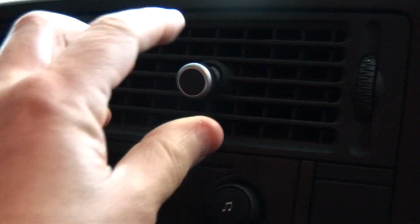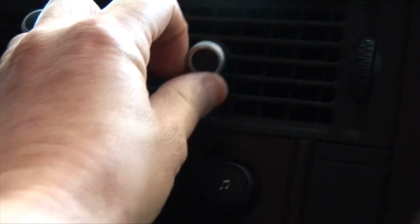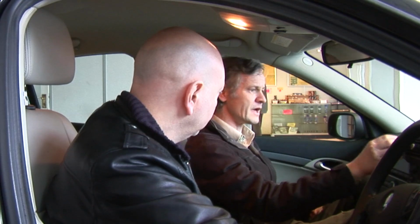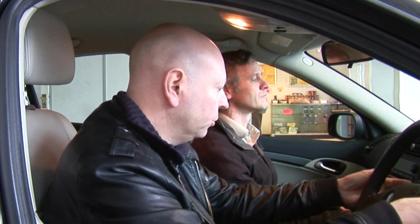So we've got exactly the same setup for the vents. We've got the lovely toggle switches, and they feel exactly the same quality again. This actually shows, I think, they went for lighter plastics and things because of the difference in age, but they feel exactly the same. This doesn't feel tighter because it's newer. It feels exactly the same.